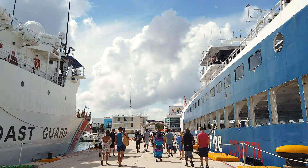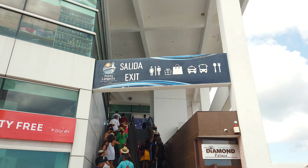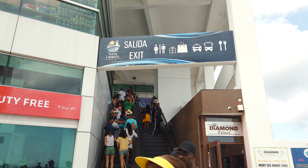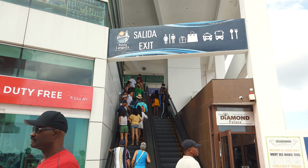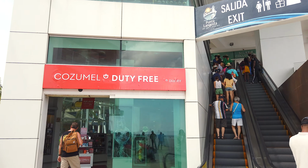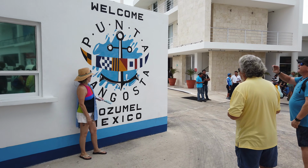And we found coming back, because of our excursion, we were pretty close to our departure time, and the escalator there was a long wait. There was a long wait to get down to the escalator to get back. But as always, you want to make sure that you are giving yourself enough time to get back to your ship before they leave without you.